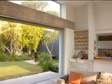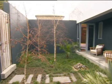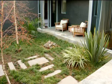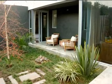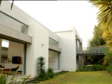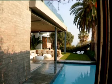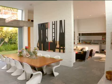I wanted to make sure that each outdoor space, just like the inside, had its own specific function. So for example, there's a contemplative garden, there is a garden for kicking a ball, there's a courtyard which is more sculptural, and then there's a swimming pool and viewing garden. So wherever you are in the house, you're always looking out onto something green.